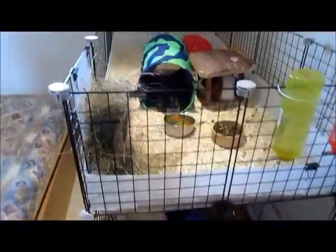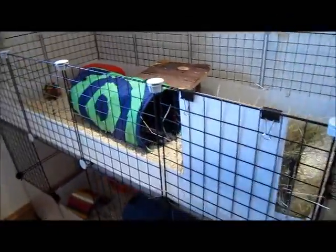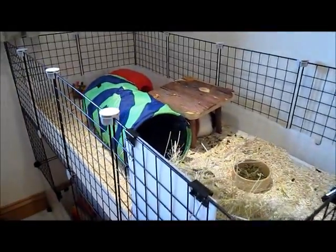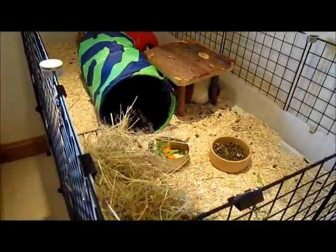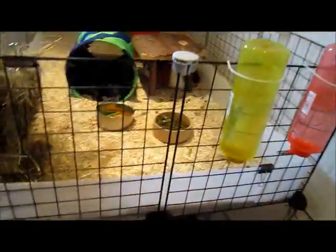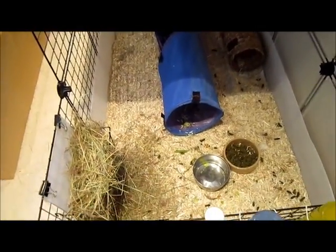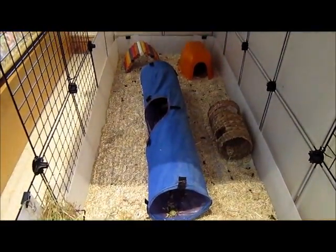Also, another thing with your piggies, try and give them a little once over every day, so give them a daily check over, and if you can, try and weigh them every 1 or 2 weeks as well, just to keep an eye on their weight. If piggies lose weight or put on weight, then it might mean that they're unwell, so that's a good way of judging their health, how they're feeling.